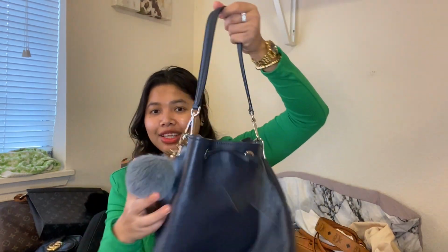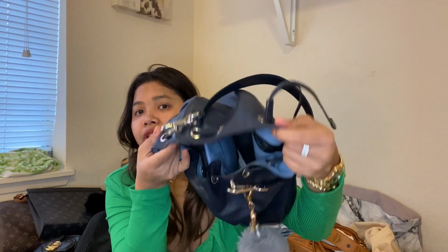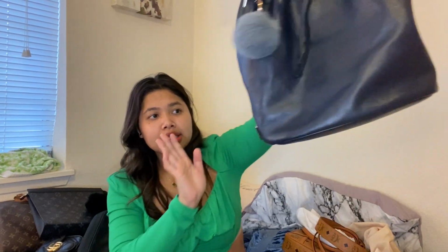And then see all the pom pom, you like to check the pom pom, and then the inside, everything is so perfect. You bought it on The RealReal, from the website. I got it and saved a lot of money. A lot of people, you have to know how to look at the bag. So anyway, this is the bucket bag.